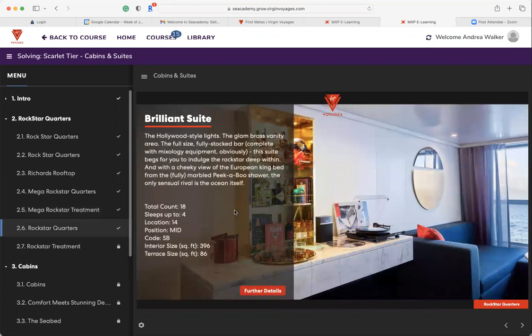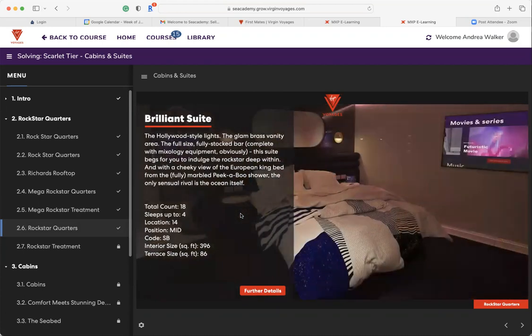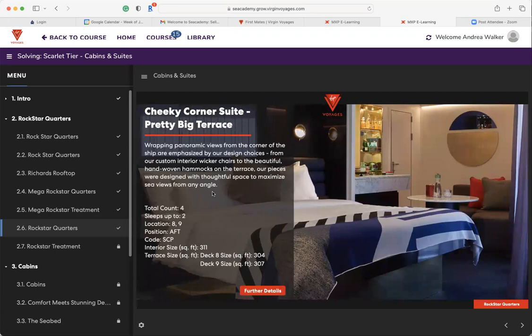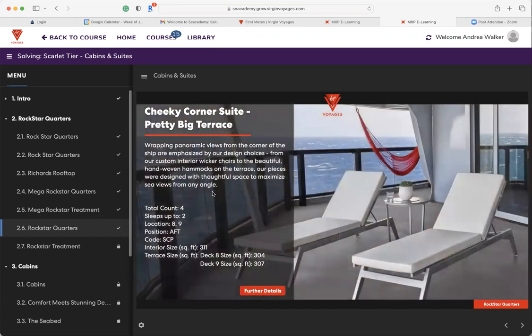The Brilliant Suite. There's 18 of them that sleeps up to 4. Midship, interior 396 square feet, terrace is 86 square feet. So these are a little smaller, but still good. Ooh, the corner suite with panoramic views from the corner of the ship, custom interior wicker chairs, hand woven hammocks on the terrace. Again, there's 4 of those, sleeps 2. They are aft. Interior size is 311 square feet with a terrace between 304 and 307 square feet.